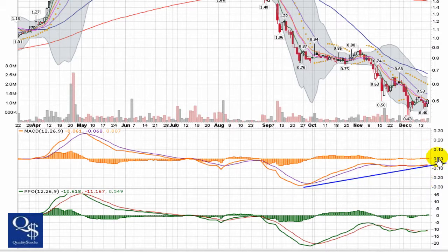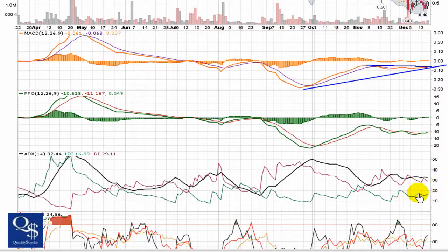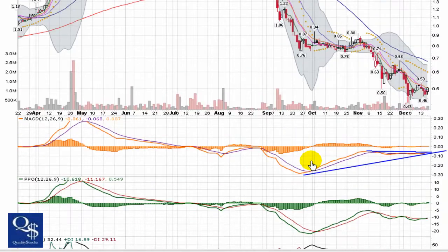Still seeing an uptrend, got a signal line cross, histogram's popped above zero. Same way with the PPO. We're going to look for this to try and continue and break through that level right through there. We want to see it make a higher high. The PPO is the same as the MACD in that case. The ADX is in a classic reversal position, something that we always look for. Nice pinch setup right through here.